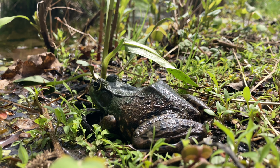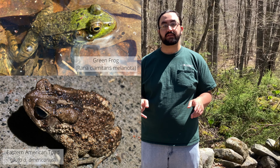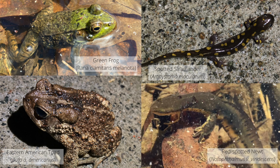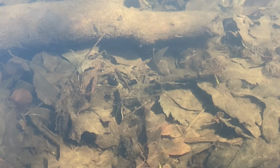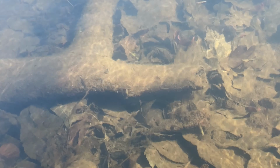We have lots of different amphibians around here, including a bunch of different frogs and salamanders. But what about toads and newts? They're also amphibians, but all toads are kinds of frogs and all newts are kinds of salamanders. Normally, we think of toads as frogs that live on land, and newts as salamanders that live only in water. But nature likes to make things complicated. The truth is, what distinguishes toads from other frogs and newts from other salamanders is tricky and hard to define.